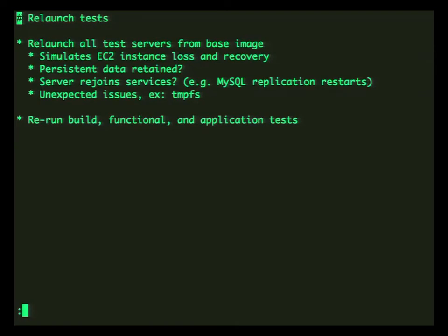Relaunch. This is where, again, this is a cloud environment, where sometimes the chaos monkey comes along and just takes your instance away. So what do you do? You rebuild a new one from scratch. We need to test that as well, because the instances are not all stateless. We happen to use EBS volumes under various conditions.